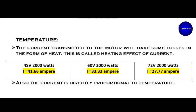Regarding the temperature effect, what is temperature, where does it come from? The current transmitted to the motor will have some losses in the form of heat. This is called the heating effect of current. We have already found that 48 volt 2000 watts consumes 41.66 ampere current, 60 volt 2000 watts consumes 33.33 ampere current, and the 72 volt 2000 watts motor consumes 27.77 ampere current. So if the current is lesser, the heating effect of current is also less, which means the heating is directly proportional to the current.